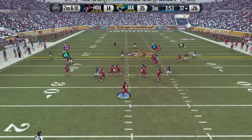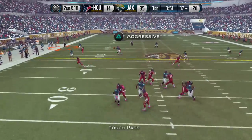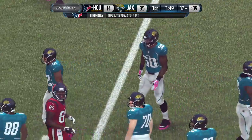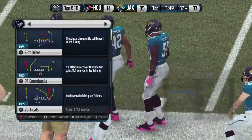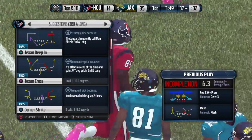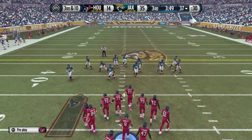From the gun. Hundley's pass will go for an incompletion this time. This drive's coach is crazy. They get a receiver open down the field on a post route, and what happens? The quarterback just overthrows him.